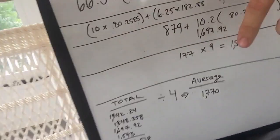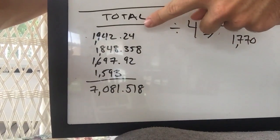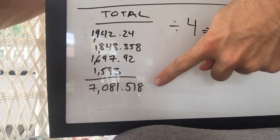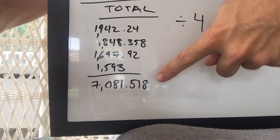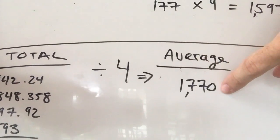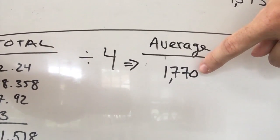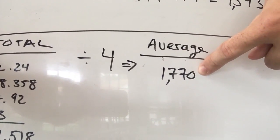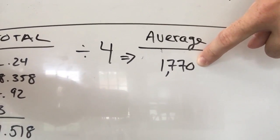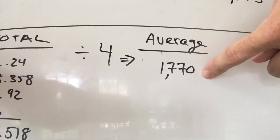And that gives me, down here, my totals for each of the four, which when added together gives me that number, and then divide by 4 to get the average, which is this number right here. So my average resting metabolic rate requires 1,770 calories a day. So that's if I'm just laying still in bed, I'm going to be burning about 1,770 calories a day.